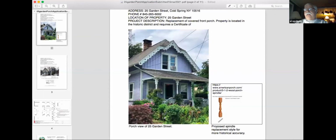Okay, public hearing. Okay, new business, 25 Garden Street. So that's Jacqueline Martino and Joanne Murphy. Hello. Hi. Hi, I'm Jacqueline, and hopefully you can see a page from our proposal. Yes, we can.